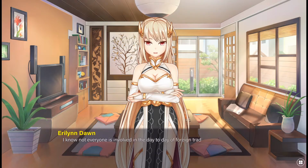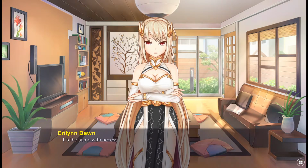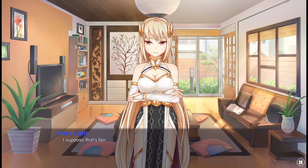I know not everyone is involved in the day-to-day of foreign trade, but they still benefit because a wide selection of goods are available to them. It's the same with access to quality education. Maybe they will never see the palace gardens, but there are public parks which are equally beautiful. I suppose that's fair.